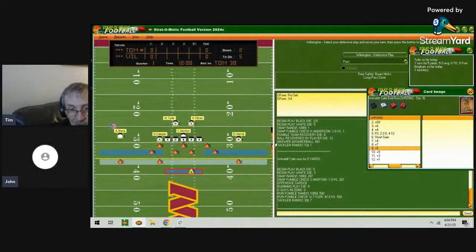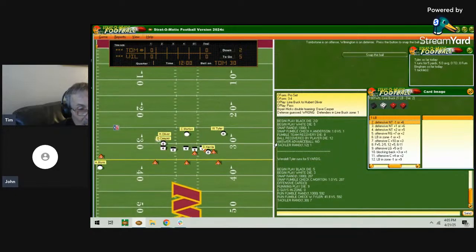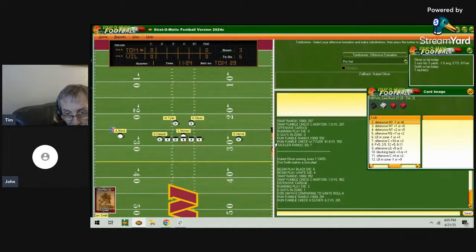Be quiet, guys. Run by Wendell Tyler. Linebacker Hubert Oliver, and nose tackle makes the play. Don Smith, who's a 6. And that play will lose a yard. So we'll set up 3rd and 6 for Morton.